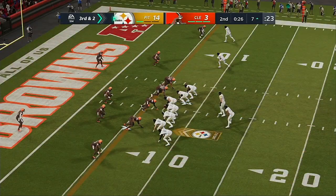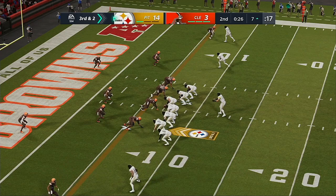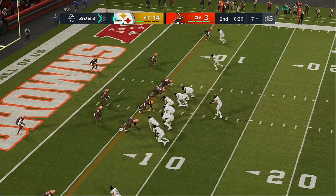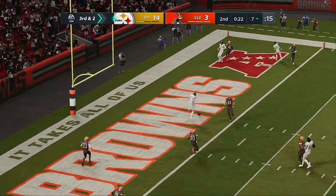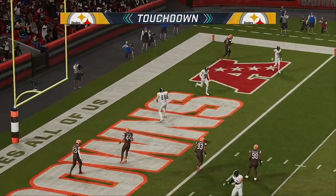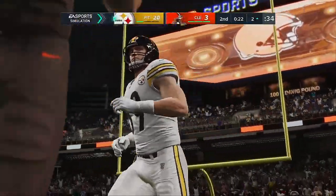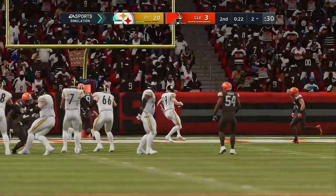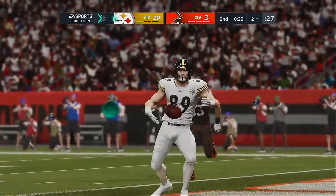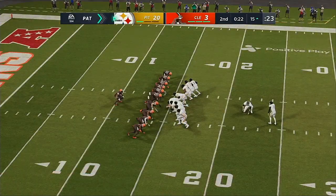They're trying to keep the drive going. This will be play number eight. It's third and two. Now Roethlisberger. Got his man. It's caught for a Steelers touchdown. Vance McDonald there to make the grab. And the Steelers are going to add on to their lead. So three drives, three touchdowns, and they're a PAT from going up 21-3.